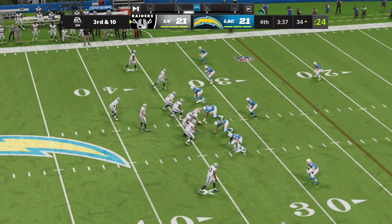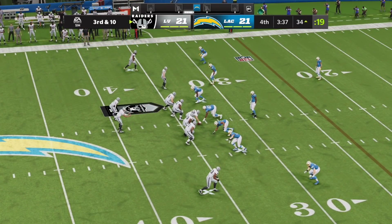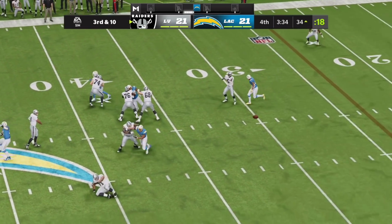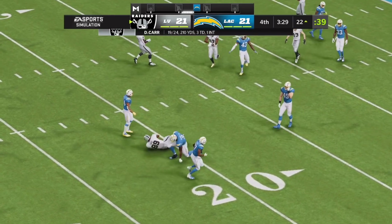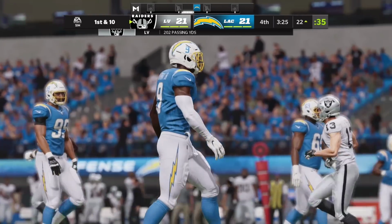A field goal from this spot would be 51 yards. They'll try to move it closer on 3rd down. Throwing now is Carr. And this will be caught by Edwards. And he is going to have the Raiders first down as they're able to get the third down conversion.